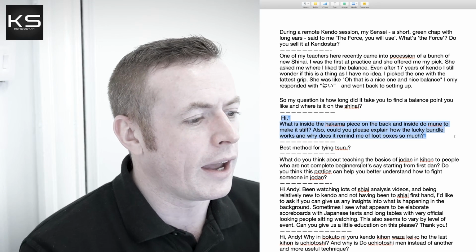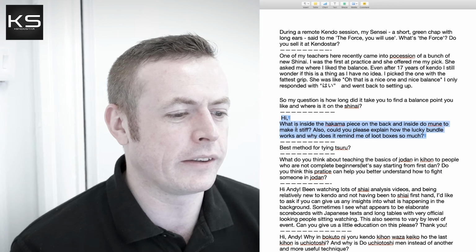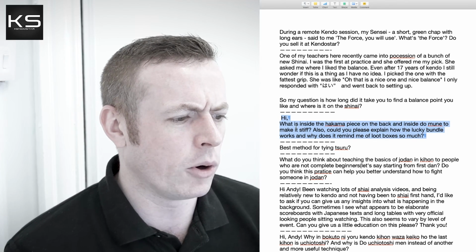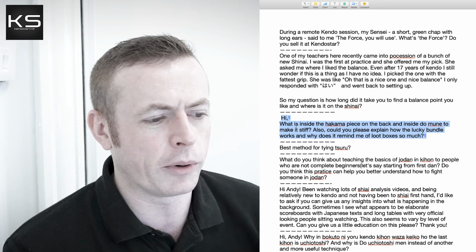Next one. Hi, what is the inside of the hakama piece on the back and inside the dormune to make it stiff? Also, could you please explain to me how the Lucky Bundle works and why does it remind me of loot boxes so much?